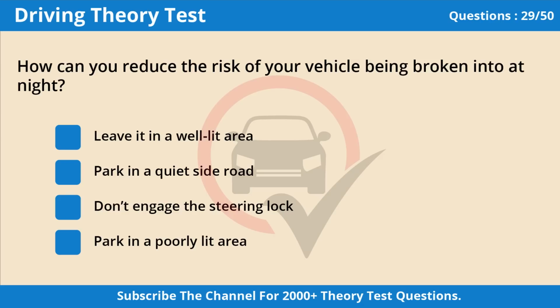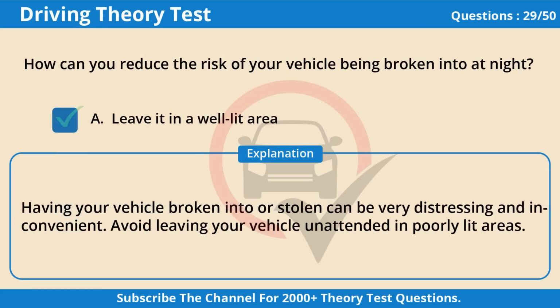Question 29. How can you reduce the risk of your vehicle being broken into at night? A. Leave it in a well-lit area. Having your vehicle broken into or stolen can be very distressing and inconvenient. Avoid leaving your vehicle unattended in poorly lit areas.